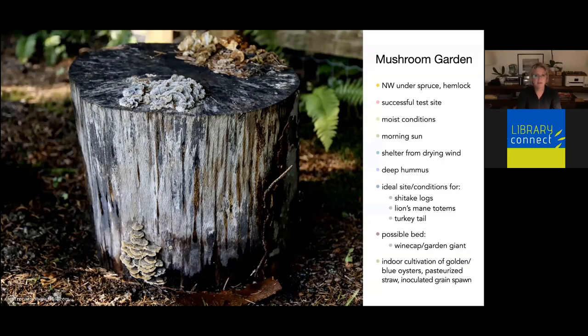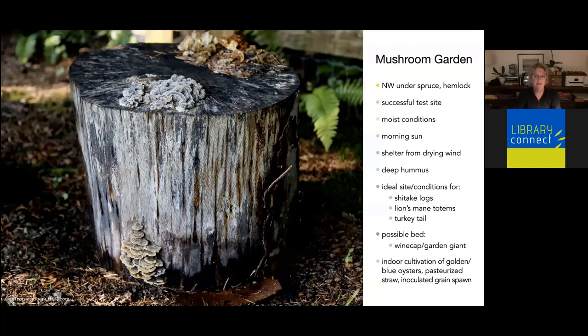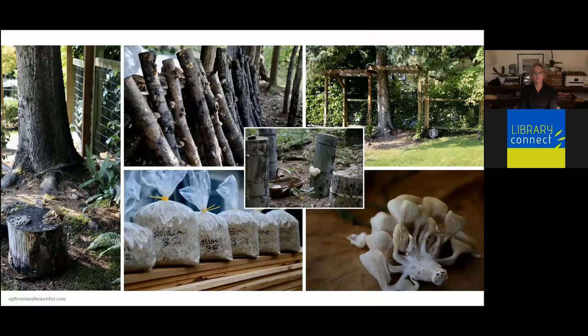Mushrooms. We have identified an area at the back of the garden on the north end. You see the log there on the left. I put a big leaf maple log, a slice of log, in that spot over the winter to see what would happen. And it grew some turkey tail mushrooms, which told me that that was a great spot to start mushroom gardening. So shiitake logs, lion's mane there in the middle.